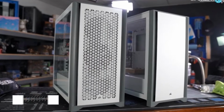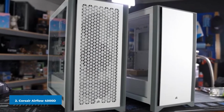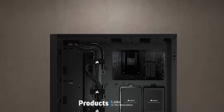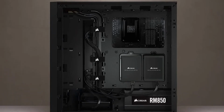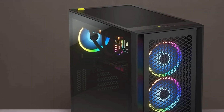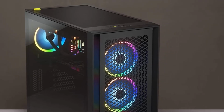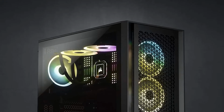Moving on to the next at number 2 with Corsair Airflow 4000D. Corsair has made some great chassis over the years, but the look of some of them were starting to take precedence over functionality. That changed with the release of the 4000D Airflow, which shows that the two schools can be combined for a great-looking case that also offers great airflow. The ventilated front panel means the fans can run slower and quieter while offering the same level of cooling over closed-off cases. Building a system inside the 4000D Airflow is straightforward, with plenty of room where you need it most.